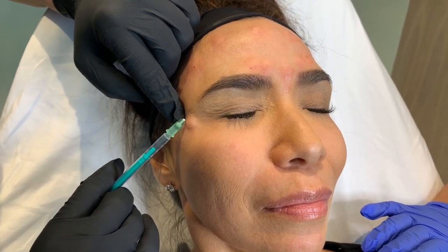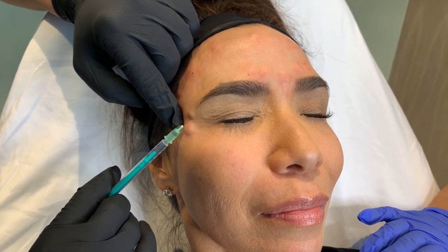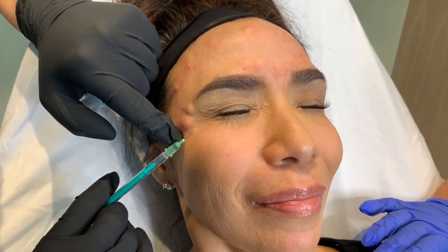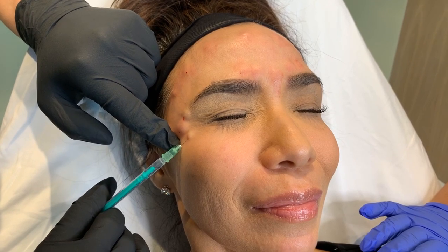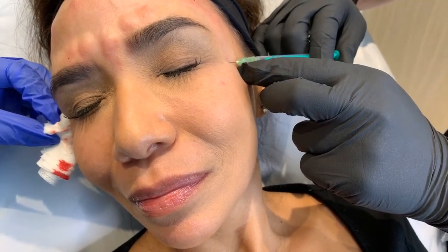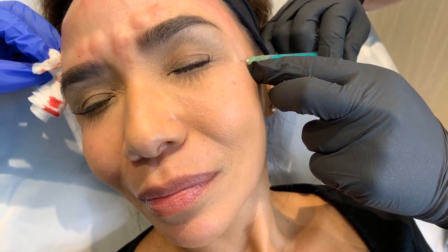Go a little to the tail of the brow here, that'll give her a little lift. And then smile again as big as you can. You see she extends down a little bit here, she's recruiting. So let's go to a little bit of the lower section. Perfect, now we're gonna go to the opposite side. Turn your head that way for me, smile as big as you can. Again, going all the way down this orbicularis muscle. We're gonna go right here in the center.